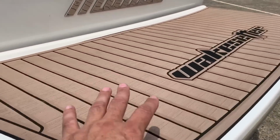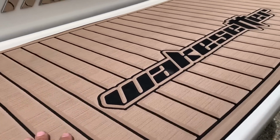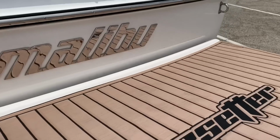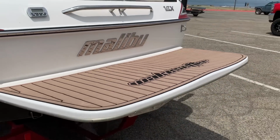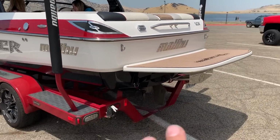This was upgraded to a C deck. This is the same material that you'll see in the newer boats on the flooring, but we have it on the swim step and we have it on the top step. That right there is probably about a $500 bill. So for math purposes, we've got $2,500 in the trailer and the C deck.